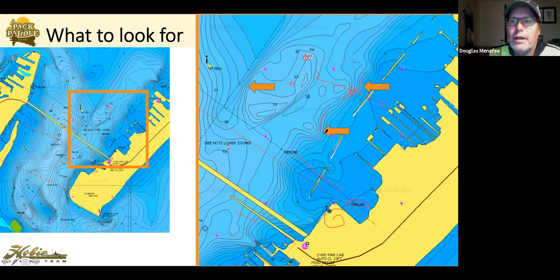So these are kind of the northern points, northern edges to look for. You can see this is 10 foot right here, and this is 13 foot right here. So it's going 10 foot and then dropping down to 13 foot. And this is the same thing, probably dropping down from 9 to 10 foot right here, and down to about 13 foot right here. So that's one of the northern spots that you're looking for.